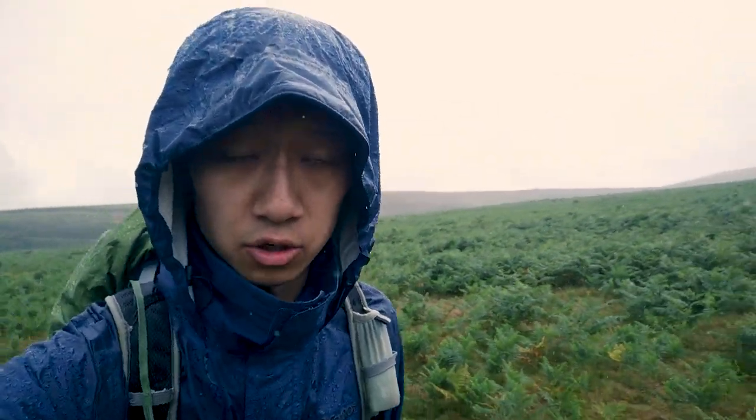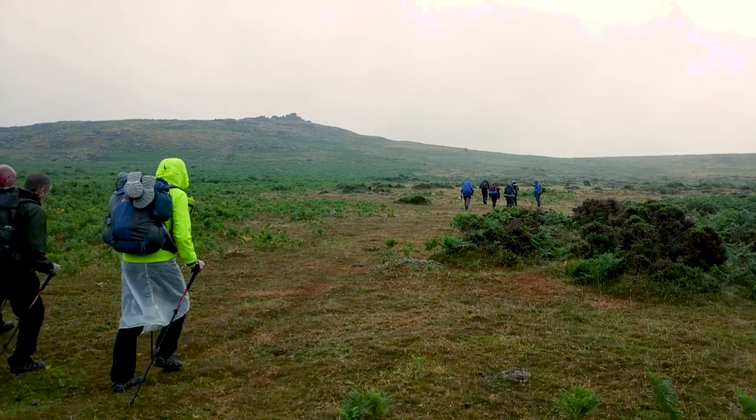There is no set plan as such today, but we are aiming to walk for around 10 miles, weather dependent, and the weather's not great right now. According to the weather forecast, it's going to be heavy rain in about an hour and a half, 2 hours. So I don't know how far we'll actually walk, but we are going to try and head towards Fur Tor here on Dartmoor.